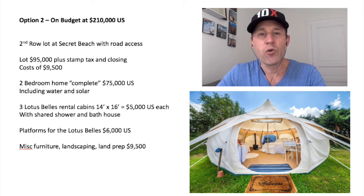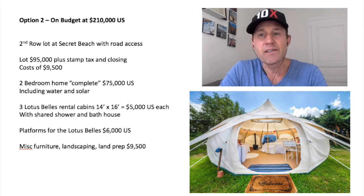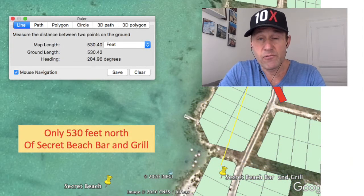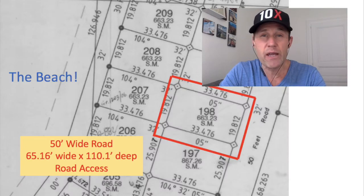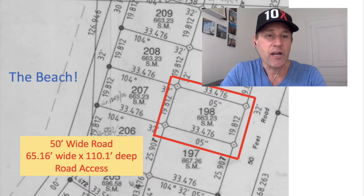I have a second row lot at Secret Beach. In fact, I'll go through that information now. This is parcel number 8210. It does have road access already, so road access is not an issue. It's only 530 feet north of Secret Beach Bar and Grill, so it's right in the area that everybody wants to be. People want to be at the Secret Beach area.